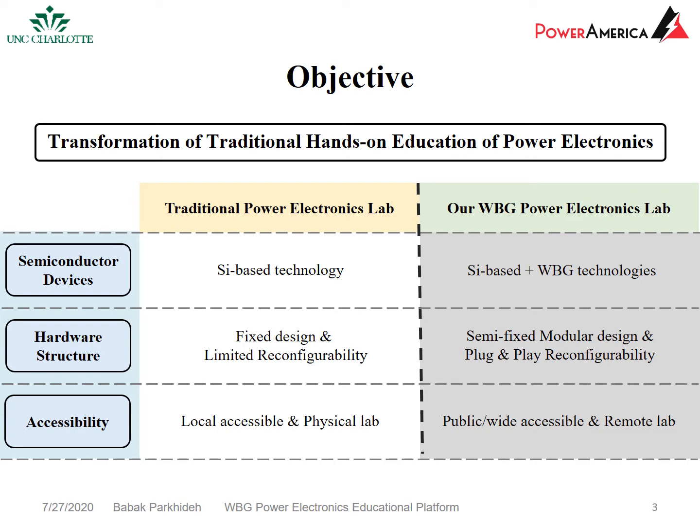On the other hand, the accessibility. Again, because traditional power electronics labs are with fixed setups, right, they're only available usually locally. So we're thinking how we can make them possible, at least, available to the public or a wider audience, and possibly remotely.